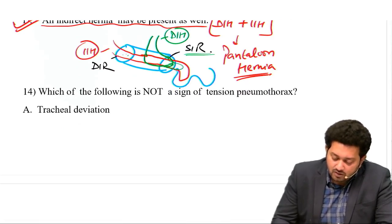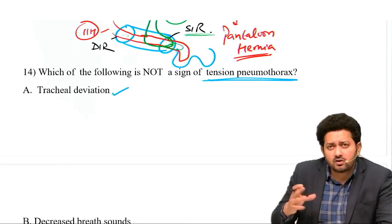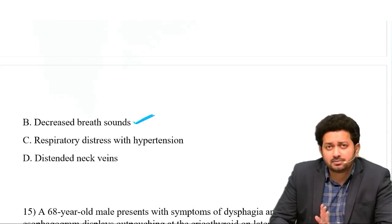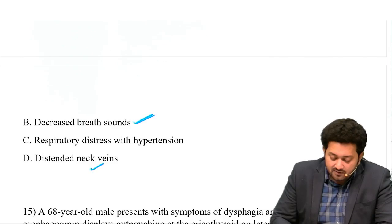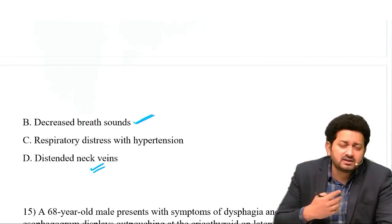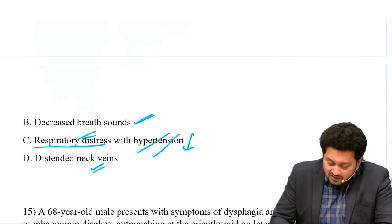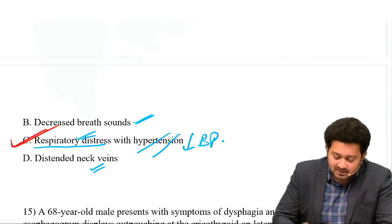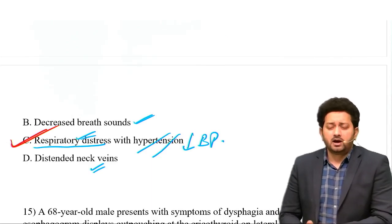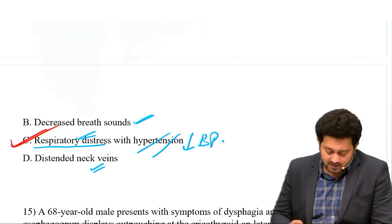Which of the following is not a sign of tension pneumothorax? Tracheal deviation can be seen, because when there is collection of air on one side, it pushes the mediastinum and the trachea to the other side. Decreased breath sounds, because the lung is compressed and not getting space. Distended neck veins can be seen because the mediastinum is shifted and the venous return decreases. Respiratory distress is okay, but it is associated with hypotension, not hypertension. So C is the answer. And remember, the initial treatment in tension pneumothorax is putting a needle and then you can put an ICD.